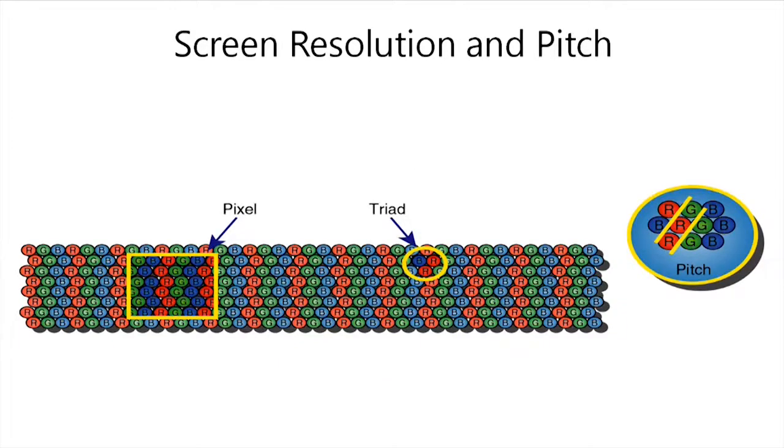So then we get into screen resolution and pitch. We have pixels, and then a triad of pixels. A triad is just 3 of them. And then we have the pitch. So the pitch is the alignment that you see over here in the little diagram. So we have the pixel, the triad, and the pitch.